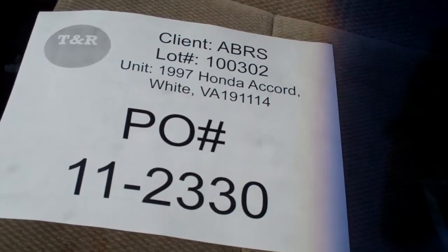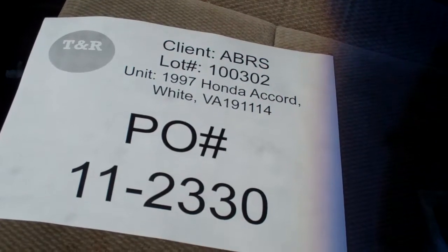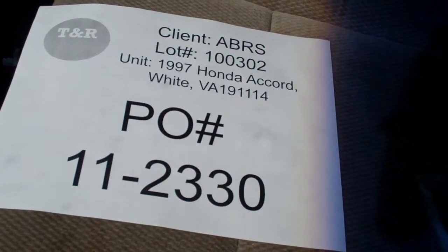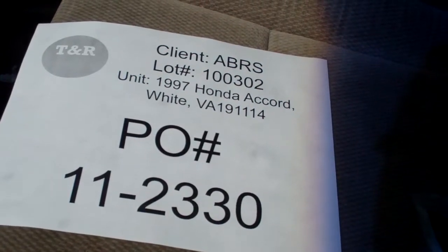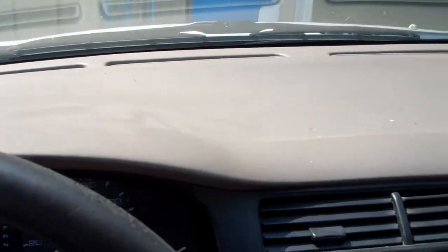This is a video inspection of an Auto and Boat Relocation Services 1997 Honda Accord, white in color, under PO number 11-2330, lot number 100302. Dashboard of the unit is dirty.